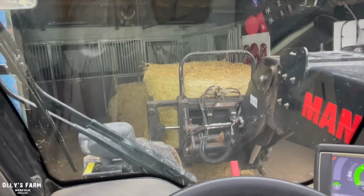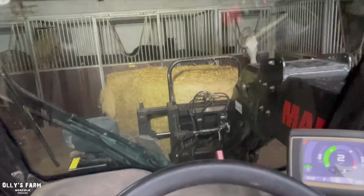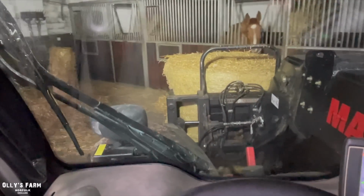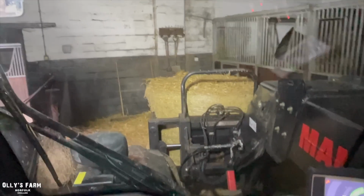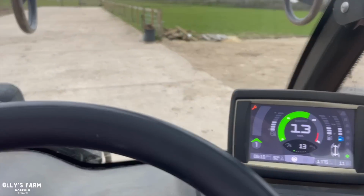Move the silage bed out of the way to get through to get the straw in, which is always a bit of fun. Here we go. There's the old bale, and we're away. Across the road, so I've got to get some silage.